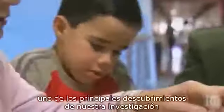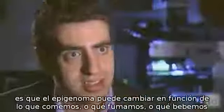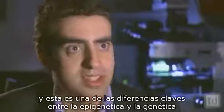One of the main findings of our research is that epigenomes can change as a function of what we eat, of what we smoke, of what we drink. And this is one of the key differences between epigenetics and genetics.